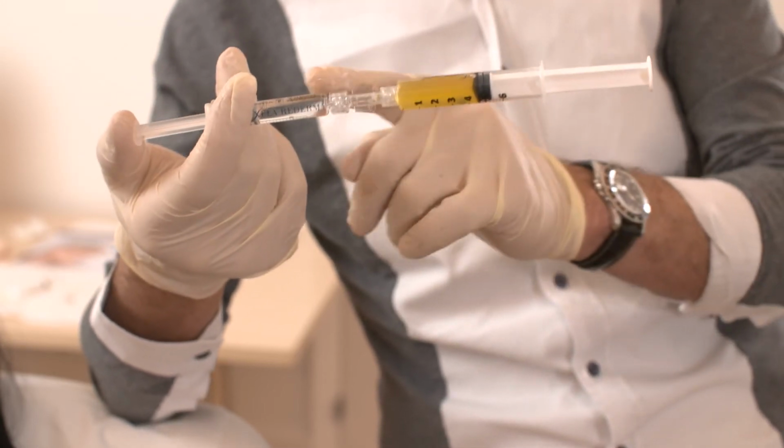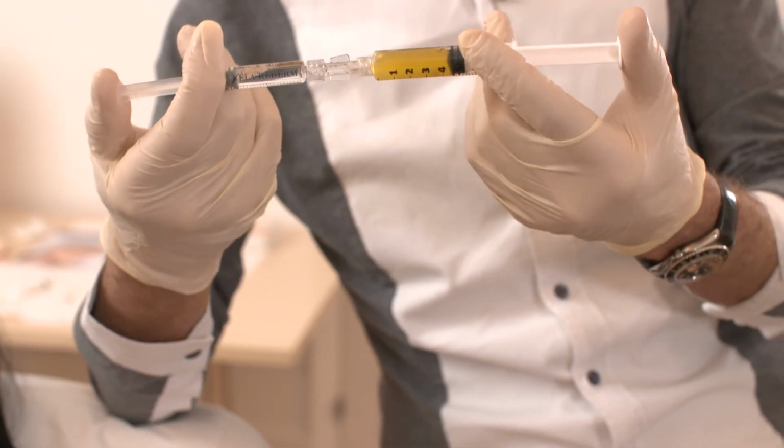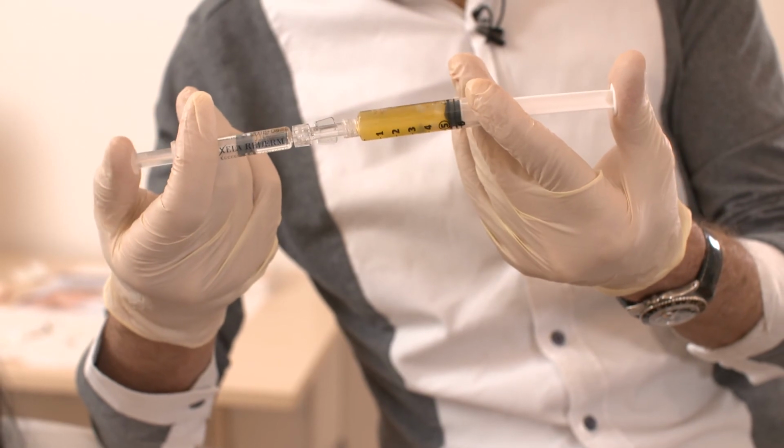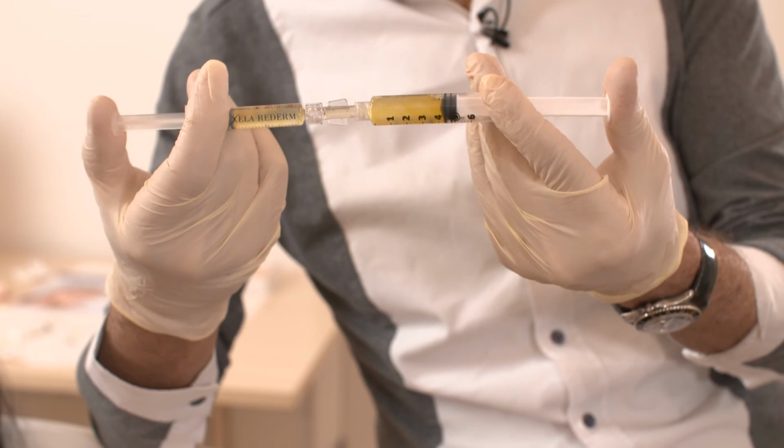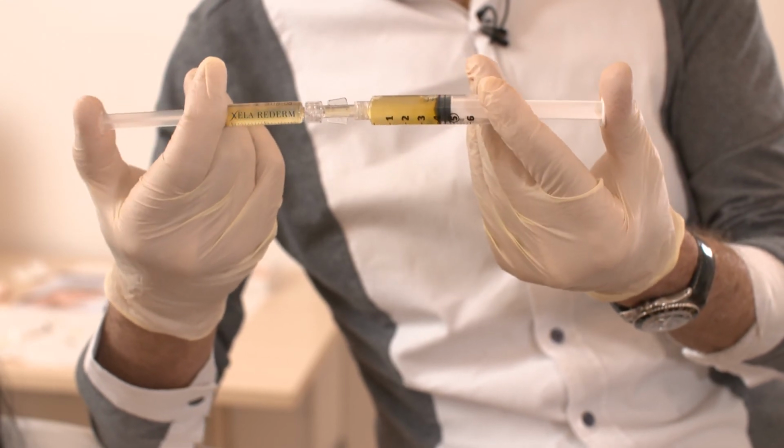So you just fix it with a two-way connector, and you just move it 10 times.